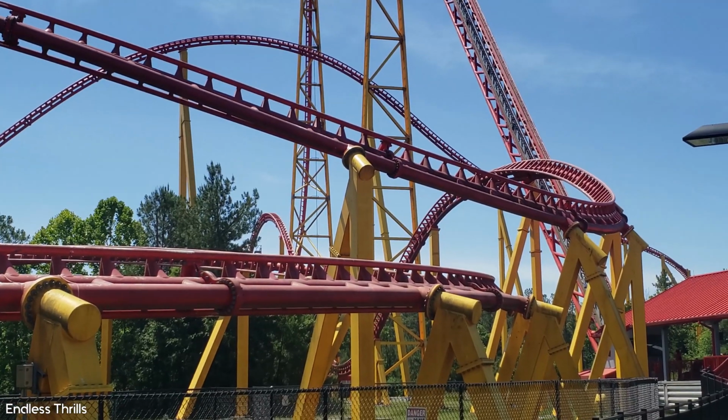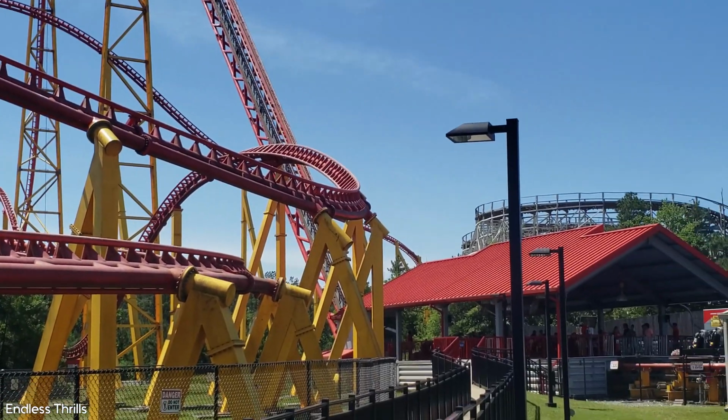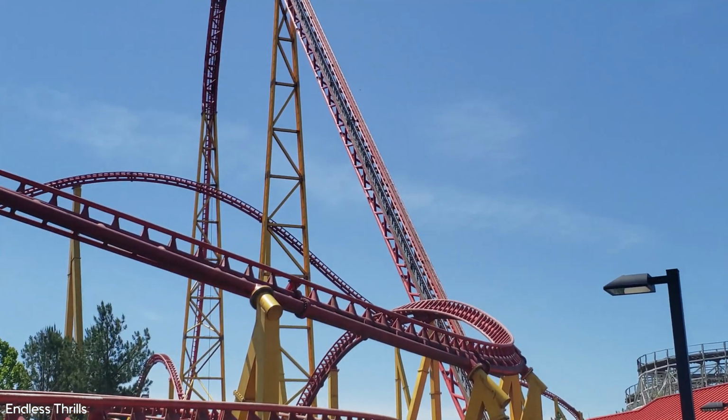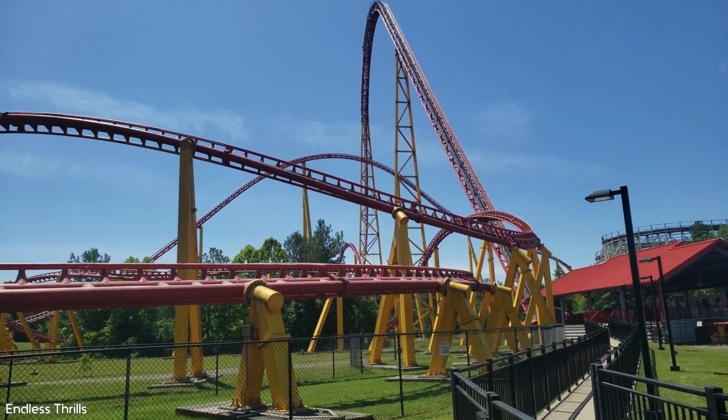There's some trims that go before these airtime hills here, and it kind of slows it down a little, which is kind of shitty. But no, it's a really sick ride. I'm glad I rode it. I think this is my number one bucket list coaster. So yeah.